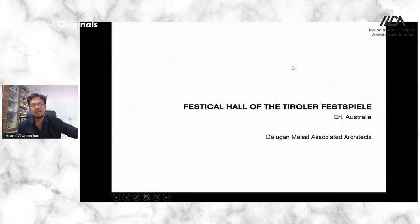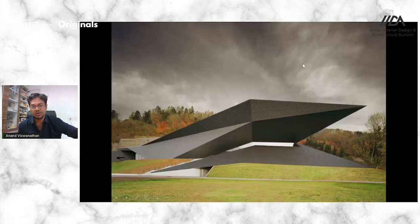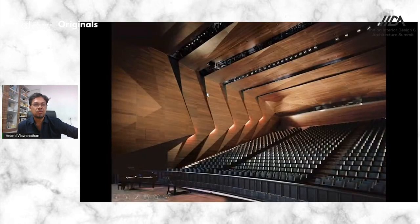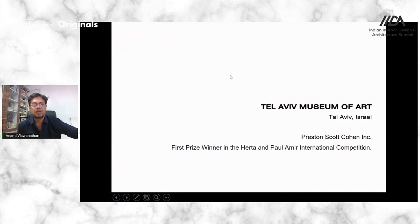Yeah, this is the Festival Hall of the Terror. Excuse me for the spelling there. Earl, Australia. So what an amazing minimalism is there in the building. Facets, there are just four or five facets you see from any angle. And the inside is just stunning. You have a very stunning interior, also inspired by origami, by these facets. So this is an extremely good example of origami-inspired building.